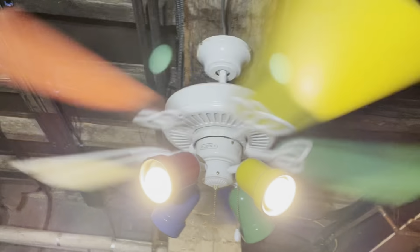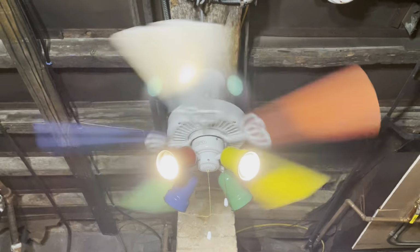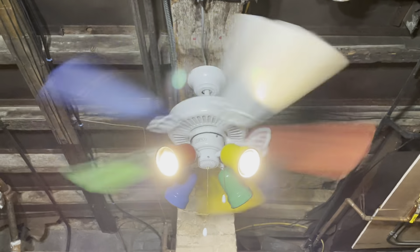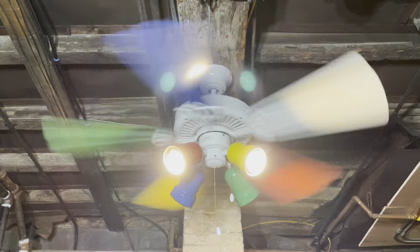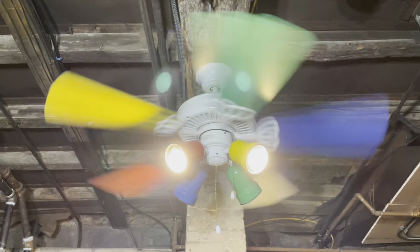Yeah, it's definitely one of the fans I'm really glad to have found, as I don't know when I'd ever see another one pop up for sale. So I was glad I grabbed this before anybody else did.